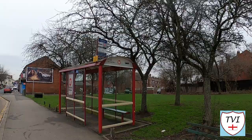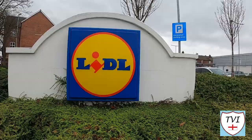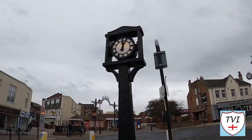Transport in the town is very good. Normanton is just off junction 31 of the M62. As well as the railway station, the town is on plenty of bus routes, and it's served by taxi and minibus companies. The town centre has a nice selection of shops, which include Lidl and Asda supermarkets, as well as a range of independent shops too. Check out this nice little clock in the marketplace.